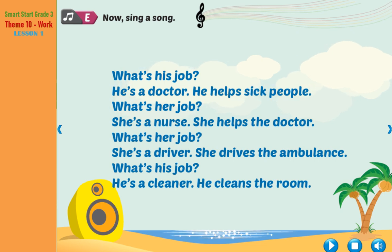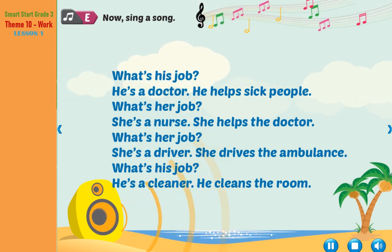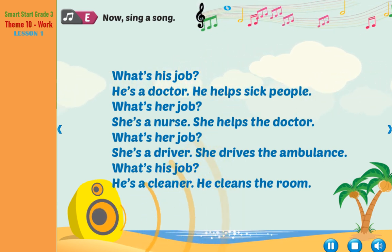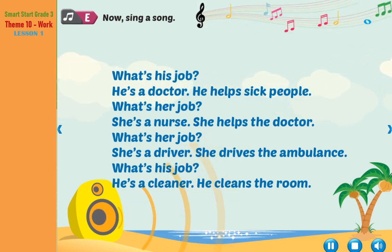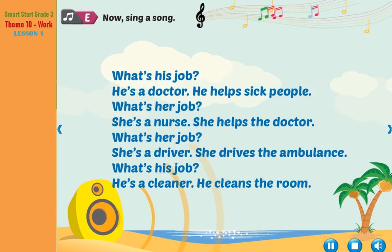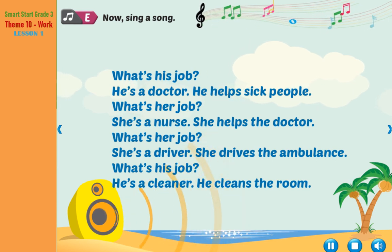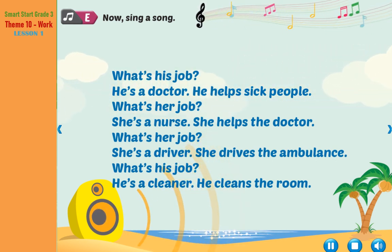Listen. Sing along. What's his job? What's his job? He's a doctor. He helps sick people. What's her job? What's her job? She's a nurse. She helps the doctor.